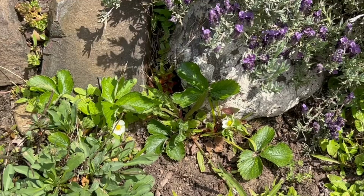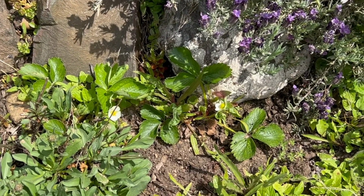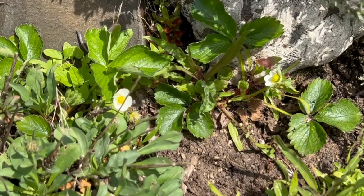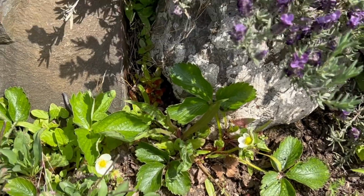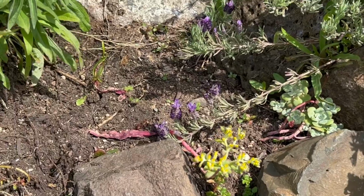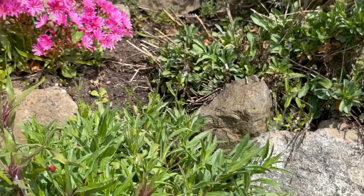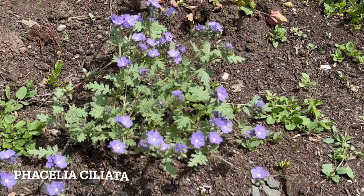These little wild type strawberries. I don't know if they're woodland strawberries or another type. They just crept all around my garden and make beautiful little flowers. And they'll make tiny little strawberries that are super delicious. Got some succulents in there. A couple of them are native succulents. Ceanothus in bloom.